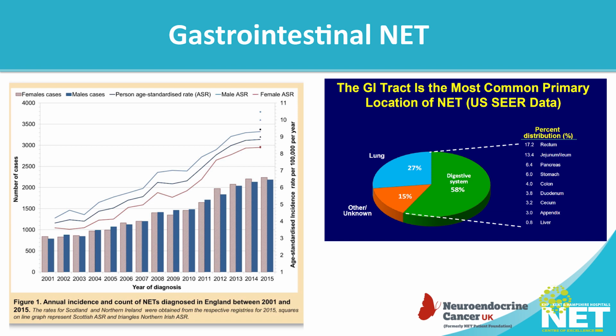Going forwards, in terms of neuroendocrine tumours, we often see that actually the majority of them do arise in the digestive system, okay? And the pie chart on the right shows quite nicely the incidence of these tumours in different areas. As you can see, most commonly, around 60% arise in the digestive system. And these are commonly in the rectum, small bowel, and duodenum, okay?